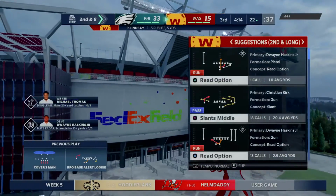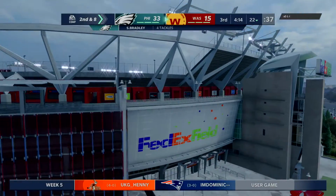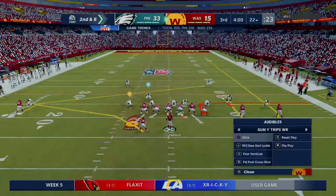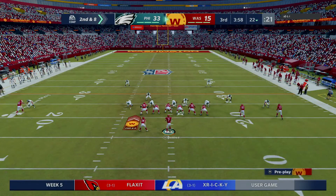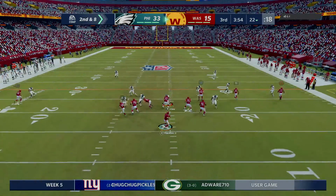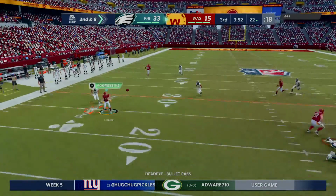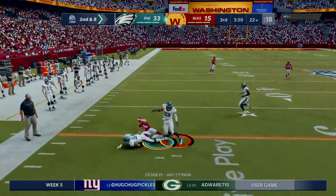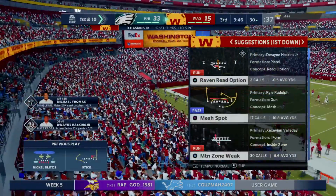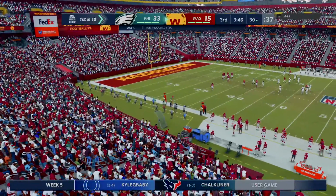Throw it on the first play. Give the quarterback some confidence. See what happens. 2 yards on the pickup there. It'll be 2nd and 8. From the gun, Haskins. He'll find Lindsey here. And he'll be brought down right at the 30. That one, a first down pickup of 8.